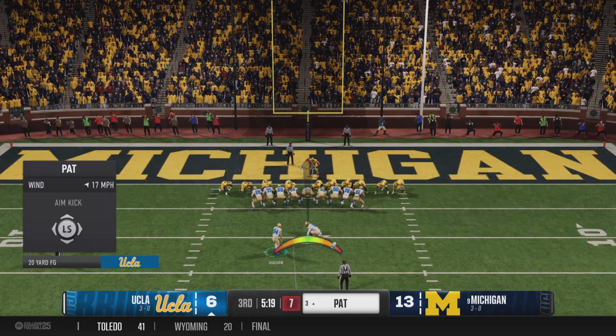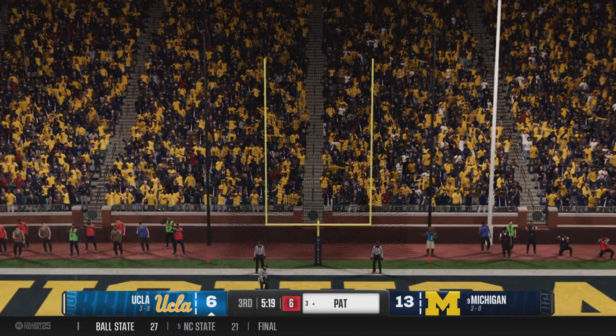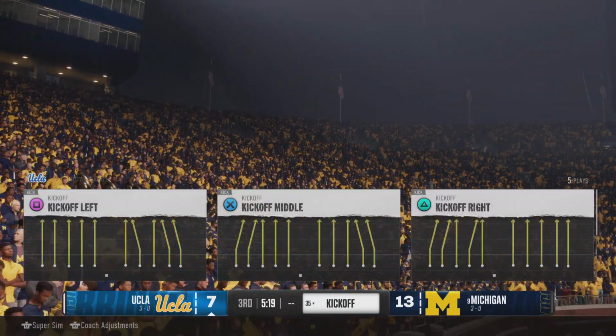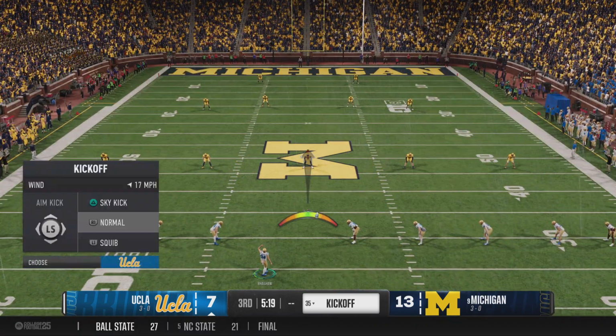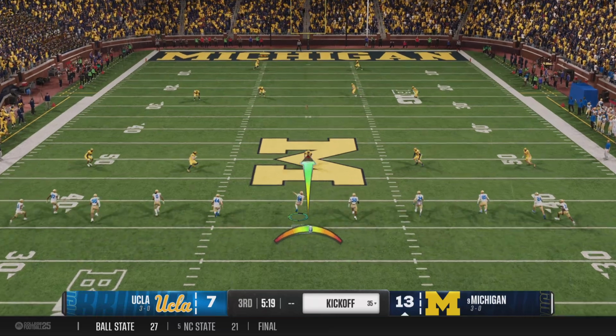PAT unit on the field. And with the extra point, every little bit counts as they get closer. Let's go to the studio now and check in with Kevin Connors. Kevin, what do you got? Guys, right back to your game after we update the nation on this one.